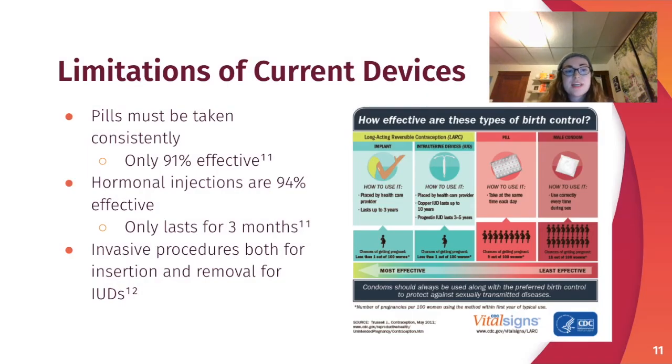Pills can either contain a combination of progestin and estrogen synthetic hormones or contain progestin only. Pills must be taken at a constant time every day, making oral contraceptives a daily task and only 91% effective at preventing pregnancy. Hormonal injections are a longer-term option lasting for up to 3 months and are 94% effective.